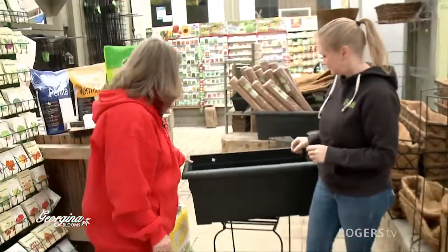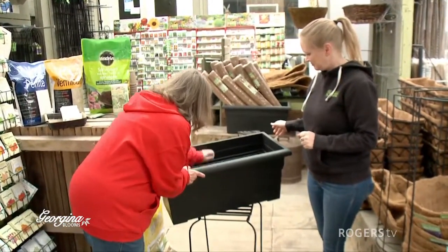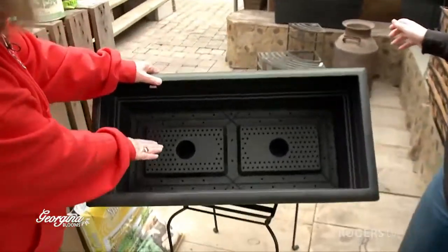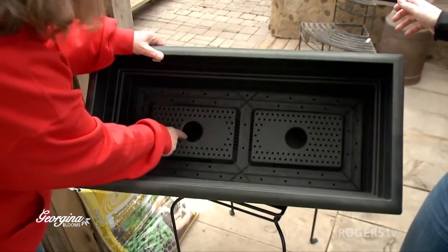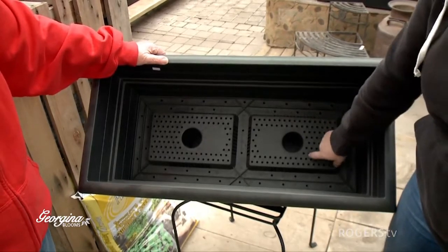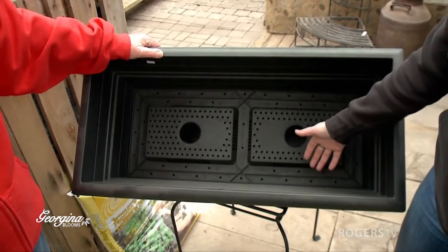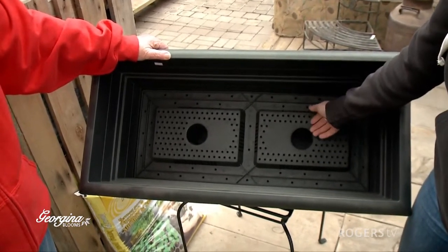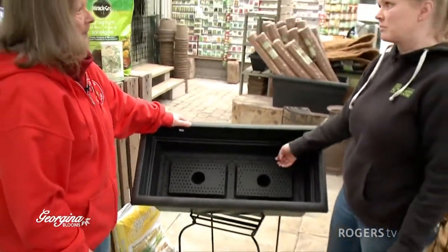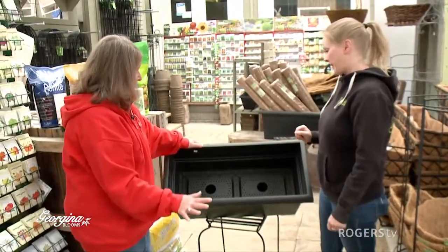I love this one. This is a self-watering one. And so this just has the holes, you fill this up? Well, you don't have to. You fill with soil, you plant. When you water, any excess water goes down below and stays away from your plants so you're not overwatering. But it will also self-water itself: as the roots go down there, you don't have to water as much. Like a capillary? Yes.